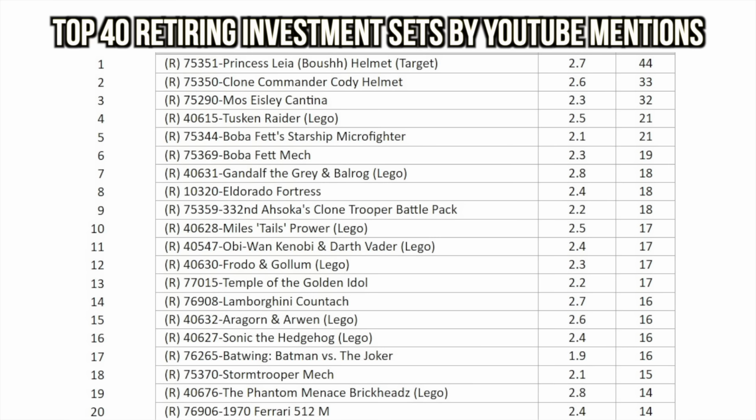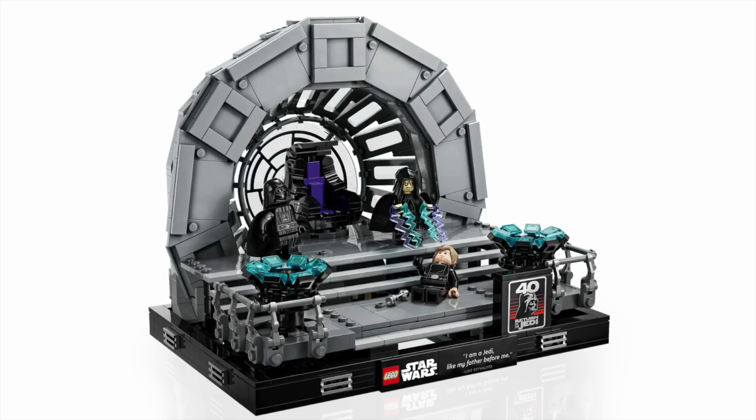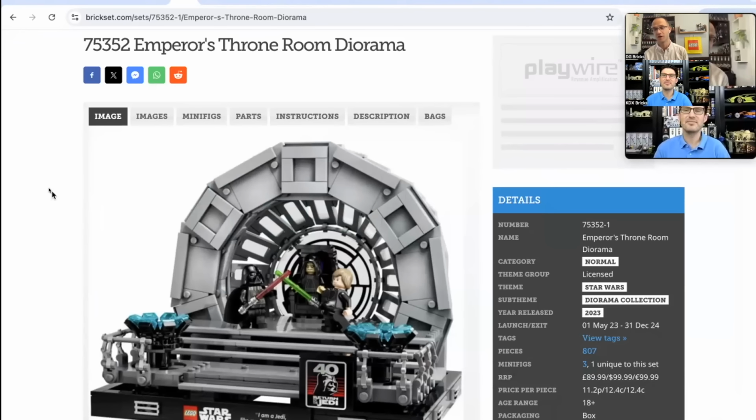All right, Kevin, the first set that I noticed on your list that I think has no business being anywhere near a top set for investment, this is 75352 Emperor's Throne Room Diorama. As we know, it's $100 MSRP, came out last May, and it's retiring at the end of this year.